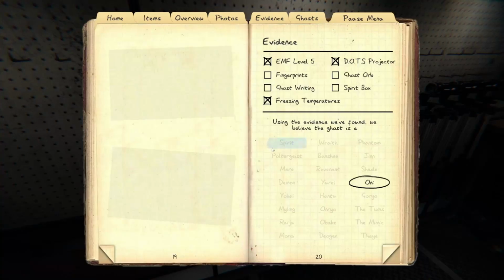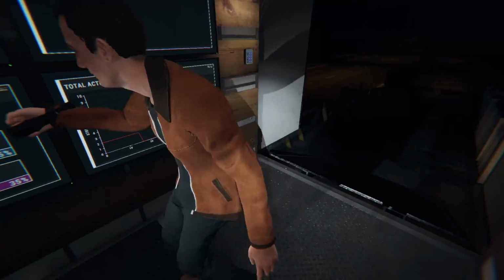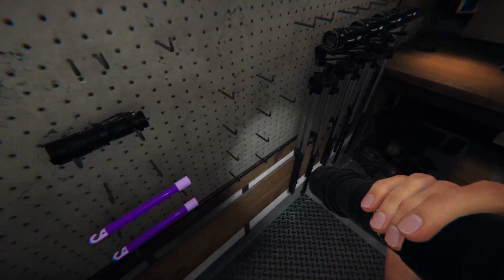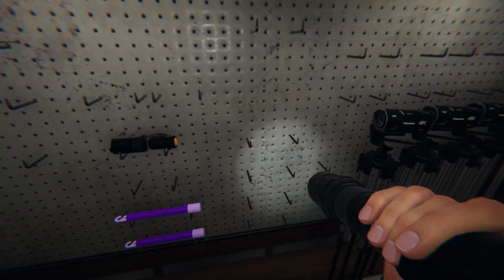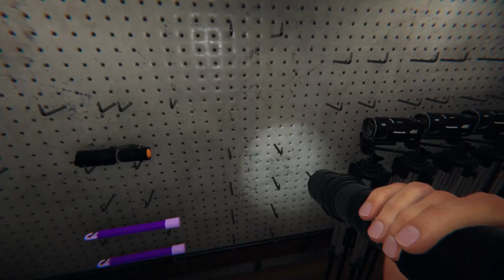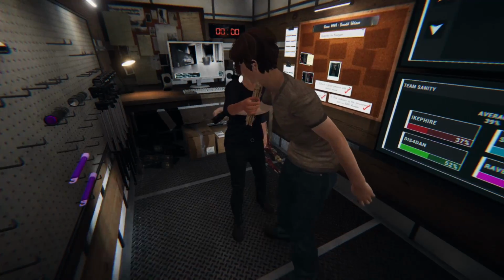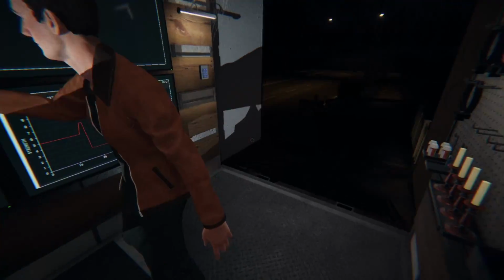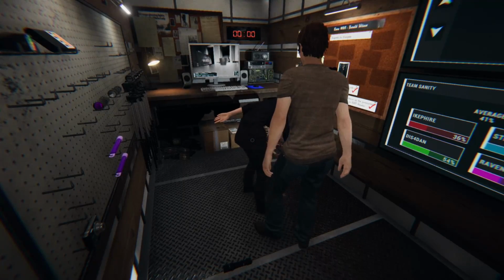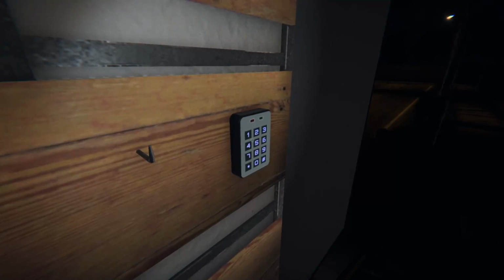Got it. Now we have to go in. Yeah, we have to go in our journal and put it in. Yes, I do. Okay, we circled it. We have to put our stuff back. Just throw it on the floor. Are you done? Shut the door.